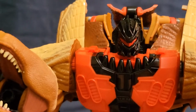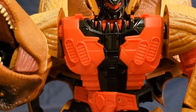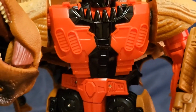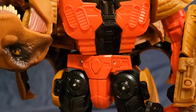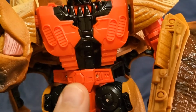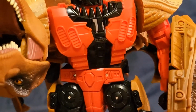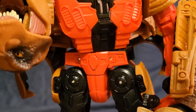But like I said, most of her paint is for dinosaur mode. On the chest, we just have that black section in the middle that's painted. Like I said, to me it just kind of gives her a slimmer appearance. I just wish it continued down here into the waist region, which is weird because this is painted red, so they could have just painted the flares and then maybe this diamond here red and left most of it black. But these hip panels are all red, so they decided to just paint it that way, and that's fine.